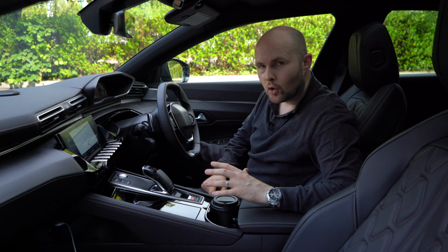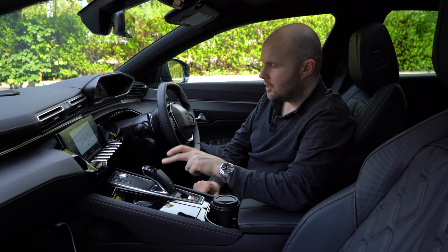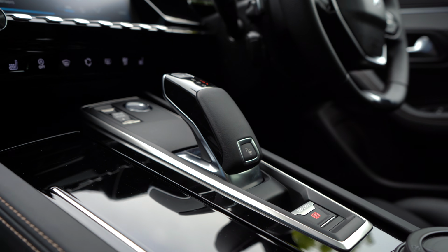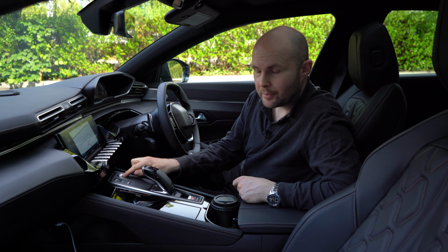Most of these cars come with an automatic. You can get a manual, obviously, the less to pay, but you will recognize this gear shifter from Citroens and other Peugeots, and dare I say it, possibly Opels very, very soon as well after news this week. Then you've got drive mode selection buttons here. You've got an engine stop start.